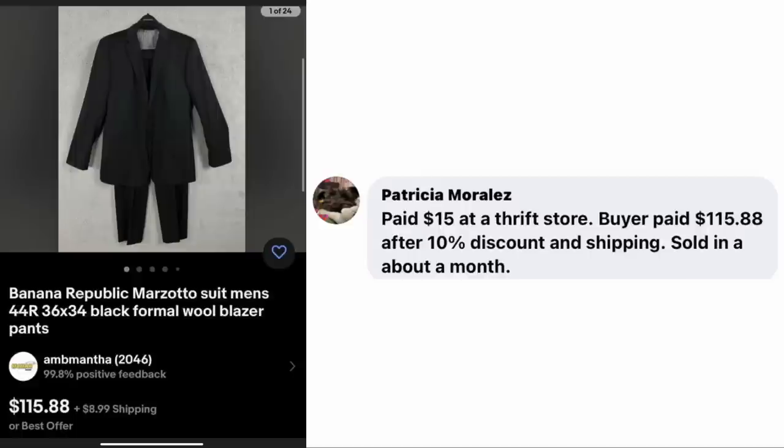Patricia Morales paid $15 at a thrift store. Buyer paid $115.88 after a 10% discount and shipping. Sold in about a month. This is a Banana Republic Marzotto suit, men's, 44 regular. $15 sold for $115.88.